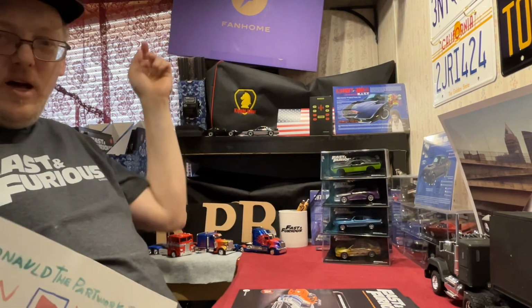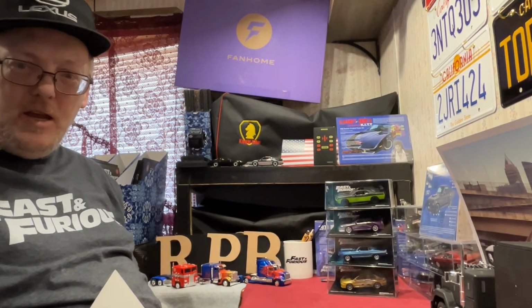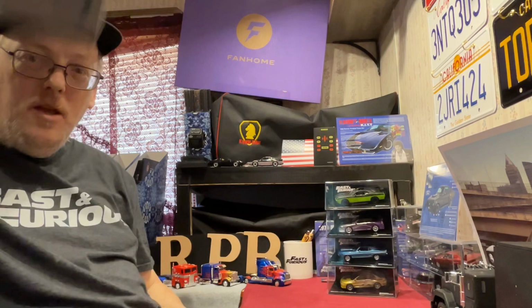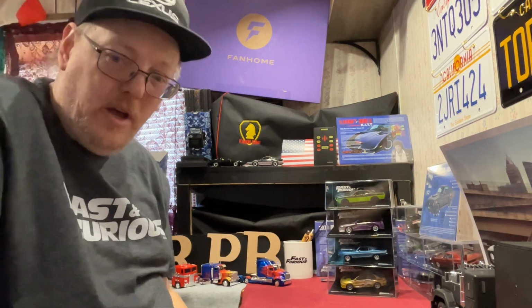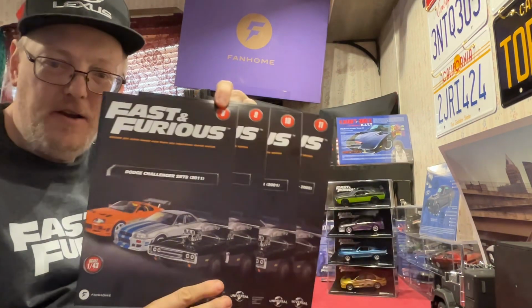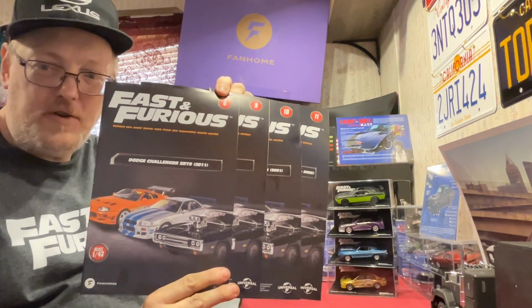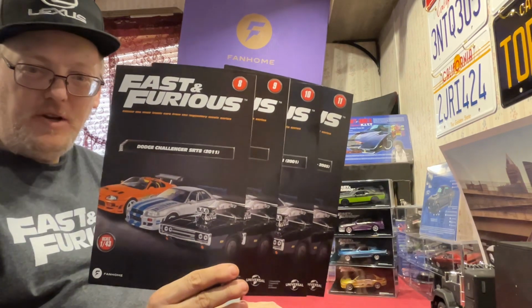Today we got another exciting issue from Fan Home. After 8 weeks on delay, I finally got the next 4 cars in the Fast and Furious car collection.